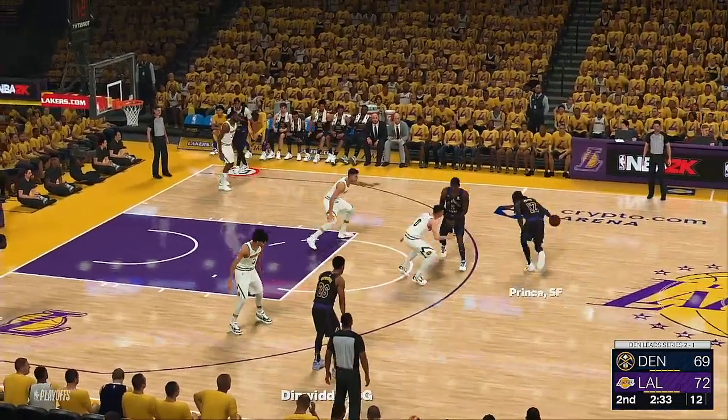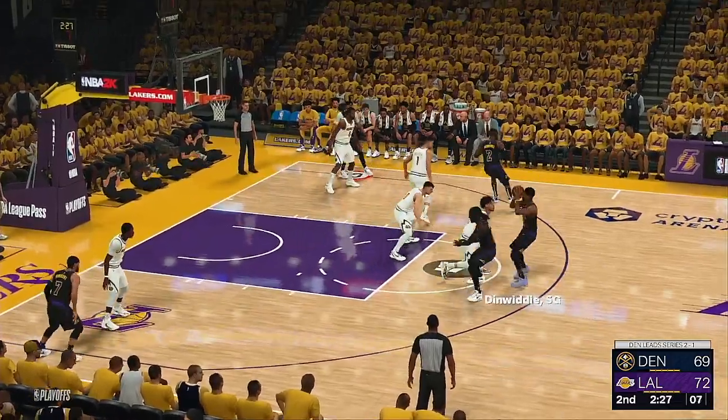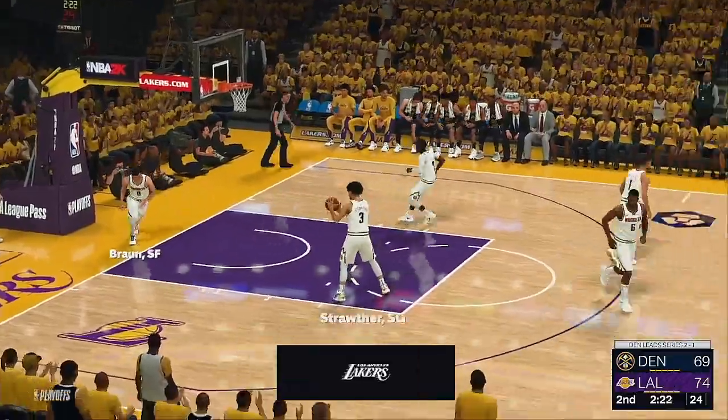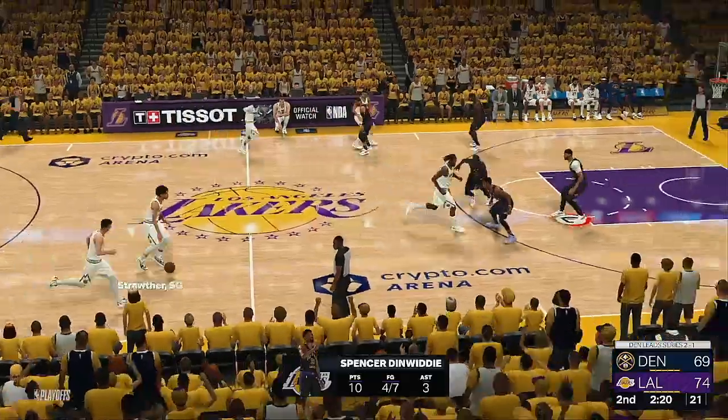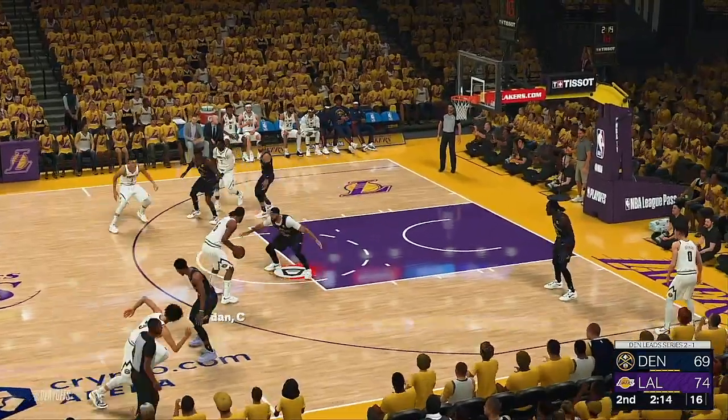Pass to Prince. Back to Dinwiddie. Shoots. It's good from the top of the key. Dinwiddie's got 4 points now in the quarter. Impressive. Their ball movement has been excellent tonight.